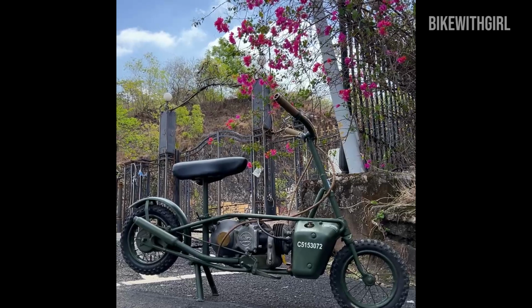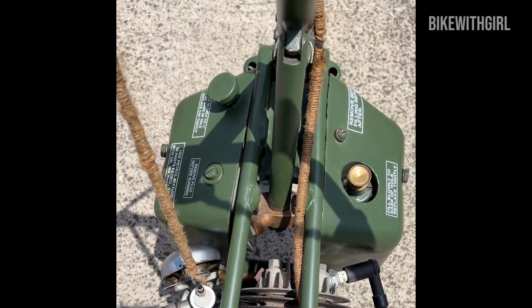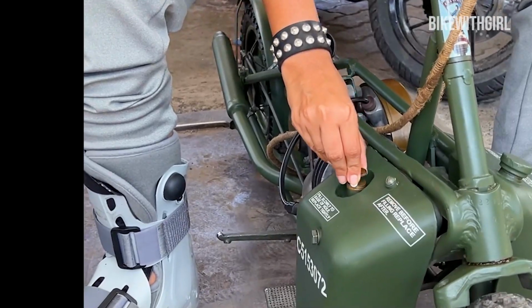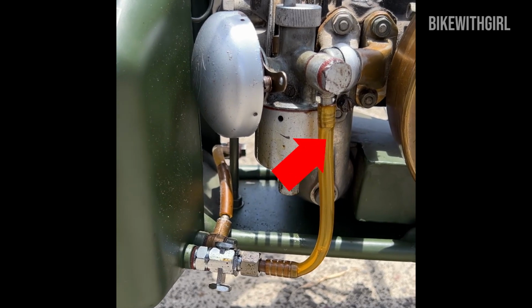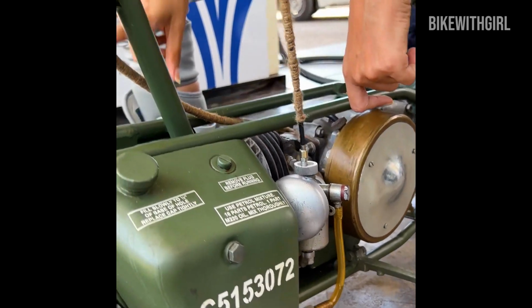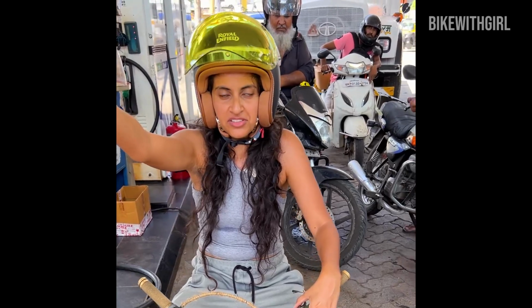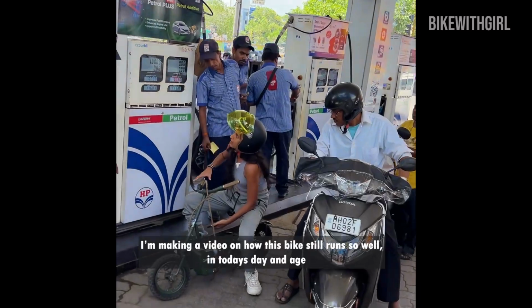So basically this World War II bike has 2 tanks. One here and one here. And it accommodates about 3.8 liters of fuel, which is like minuscule because these are like mini tanks as you can see. To be able to ride this bike, you have to pump this 3 times. See that? Because the carb is placed in such a way that the fuel doesn't flow directly into the carb. And that's why you have to use this. Now, this bike will only run about 800 meters before you pump it again, so it can go another 800 meters. आज के ज़माने में ये कैसा चलता है वो मैं वीडियो बना रही हूँ, ठीक है?